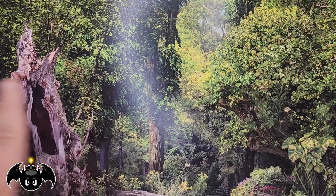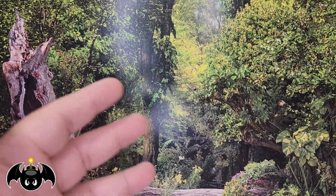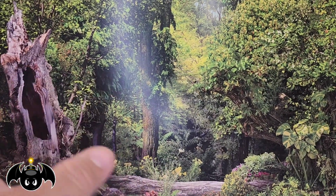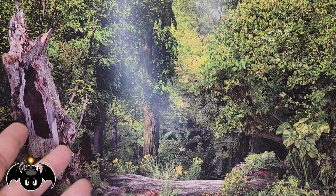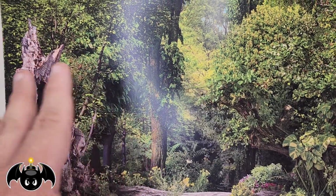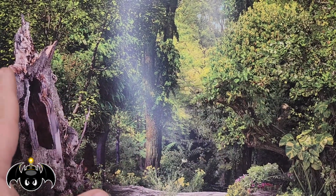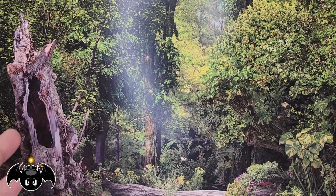This one's just a forest, which is really nice. I love stuff like this. And this is the type of ones that, if you're not into diorama building, like I'm no good at that kind of stuff, I don't have the time to do those kinds of things. So for just having these printed backdrops, for me, work out great. You're going to be seeing me use a lot of these in my videos from now on too.